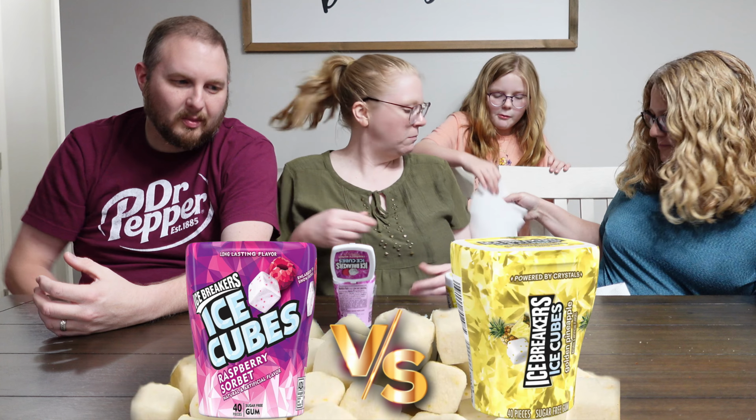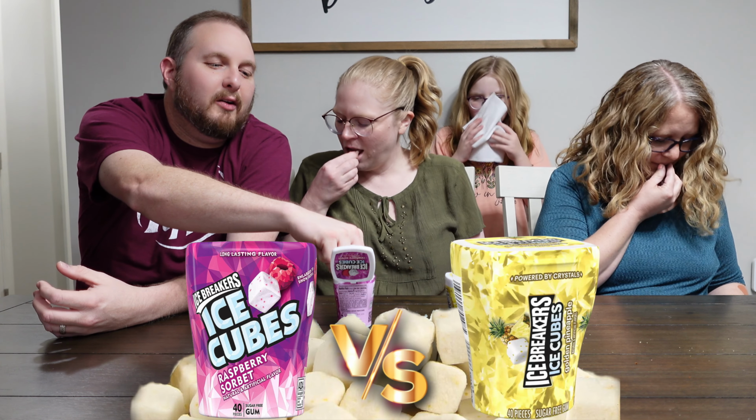Okay. Now, raspberry sorbet. Again, immediate cool rush. I really like that this one has that creamy taste. Yeah, the raspberry is actually the last flavor that starts to kick in. The cream's first. It reminds me of those Cream Savers, and I really like those. It's like a kid's candy.